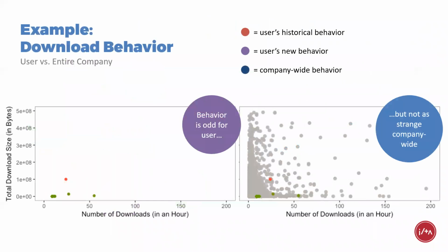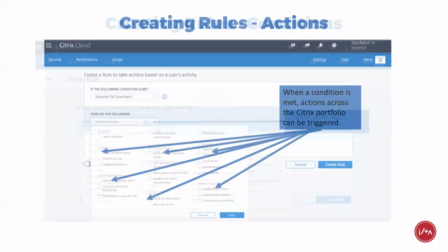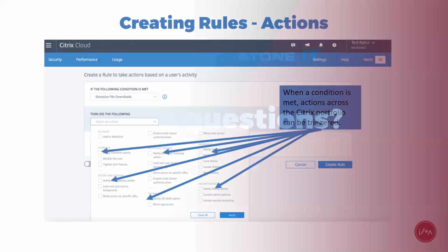So I talked a little bit about download opportunity, looking at downloads, how we build all our rules, what happens with those conditions, what things we flag as high priority that we want to do something about sooner. Maybe we want to lock somebody's account automatically, or alert somebody, whatever we need to do.